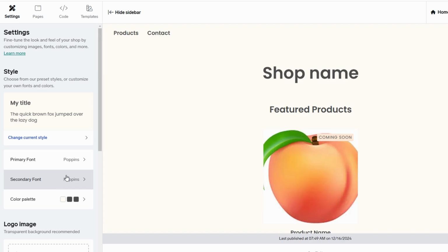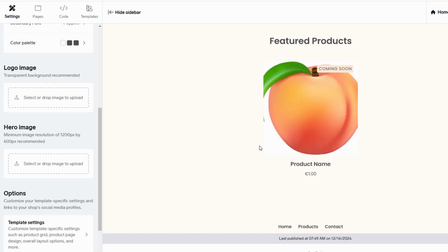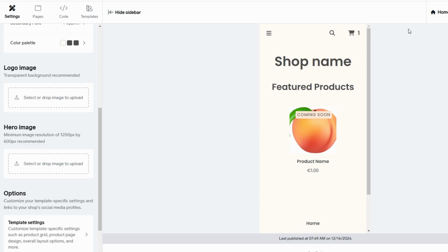Avoid relying on generic stock photos that scream dropshipping. Instead, either use high-quality product images of your own or edit stock images to add a personal touch. Consider creating lifestyle images to give a real-world context to your products. This makes your store feel more authentic and professional, which builds customer trust and improves sales.